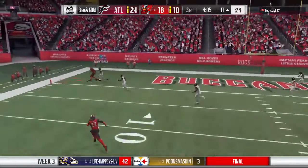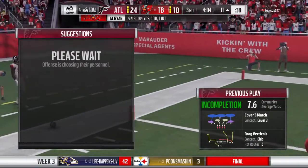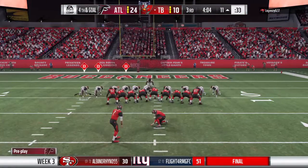Out of the gun, it's Ryan. And that is incomplete. Let's give this defense some credit now. They let the guys get downfield, but when push came to shove, they stood their ground, and now they'll likely force a field goal attempt.